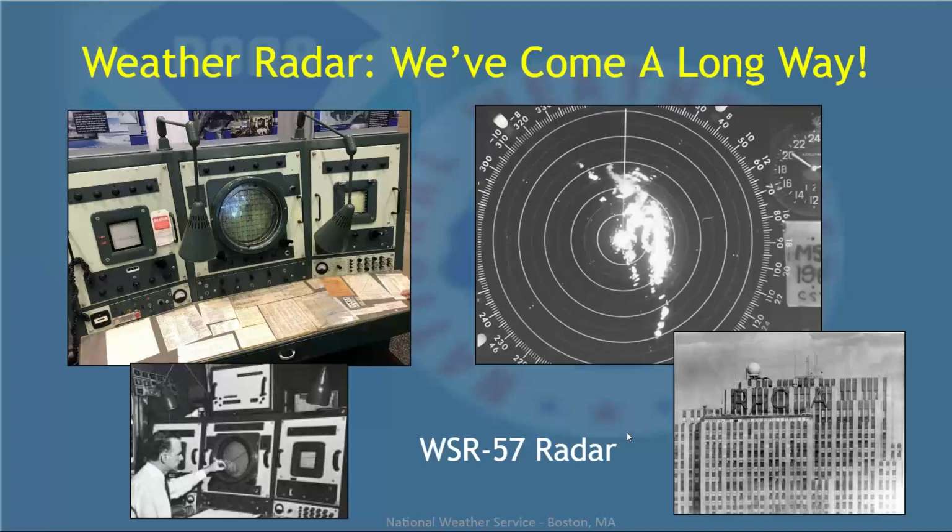So just to start, weather radar has actually come a long way. If you want to check out on YouTube our Radar 101, we talk about the history of it a little bit, going back to World War II. But on the left is the older radar system that we had, which was the WSR 57 radar. That's from the 1950s. And then we also were supplemented with the WSR 74 radars in the 70s. And those were the two main radars used by the Weather Service up until the mid-1990s when the Doppler radars came on board.